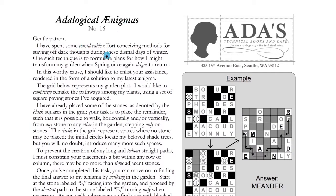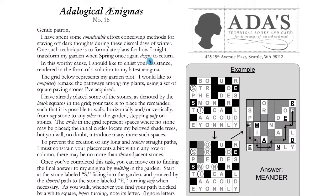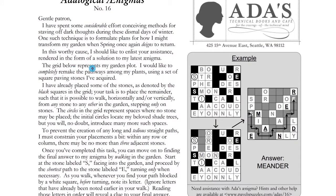Gentle patron, I have spent some considerable effort conceiving methods for staving off dark thoughts during these dismal days of winter. One such technique is to formulate plans for how I might transform my garden when spring once again deigns to return. Deigns. That's a word. I guess it's like when it considers it. In this worthy cause, I should like to enlist your assistance rendered in the form of a solution to my latest enigma. Okay. The grid below represents my garden plot.